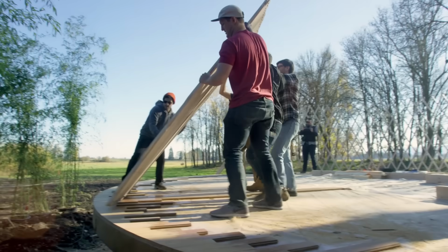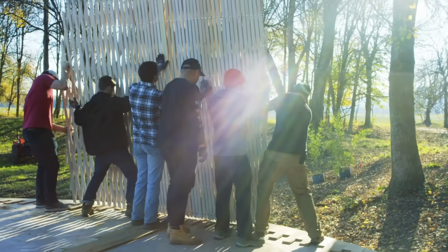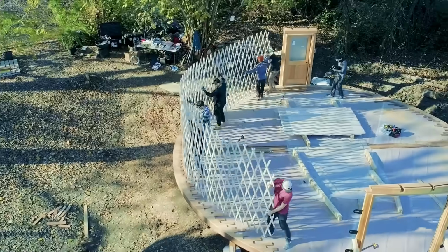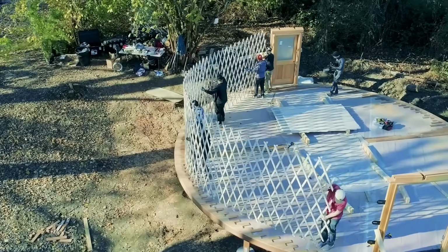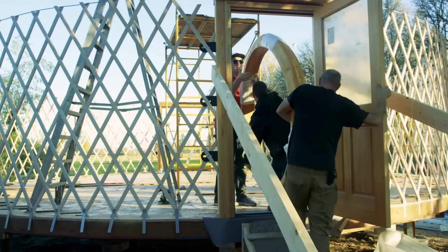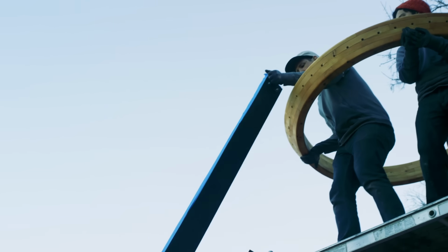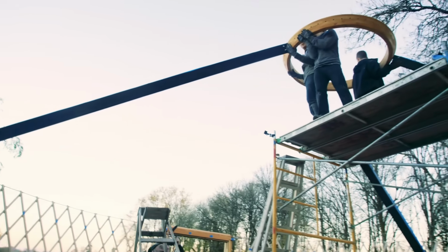And building the exterior structure, I mean, is unlike building almost any other structure around. I mean, it's got these lattice walls that kind of extend out, and then these rafters that sit on that lattice and go to the ring. And, you know, we had all of our closest friends and family out for a weekend to build the exterior structure.